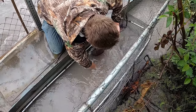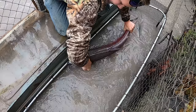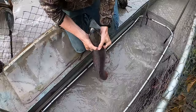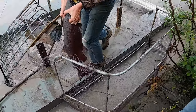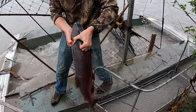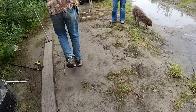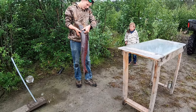I think it's... Why did I grab the big one? I think there's at least three. Okay, get the other hand up into the gills there. That was easier than the red. Make sure not to drop it. For some reason, I grabbed the bigger one. There's a smaller king, it looks like.